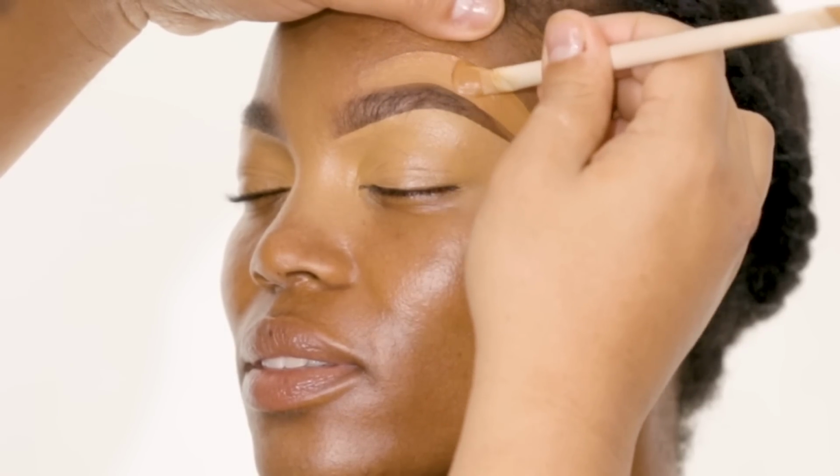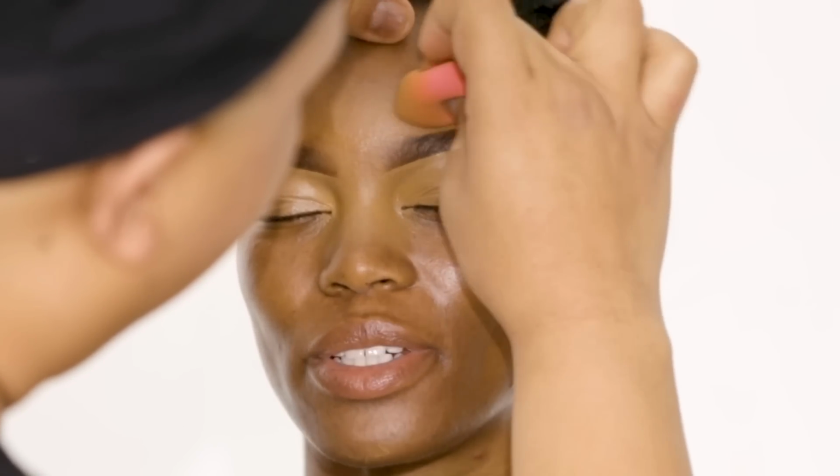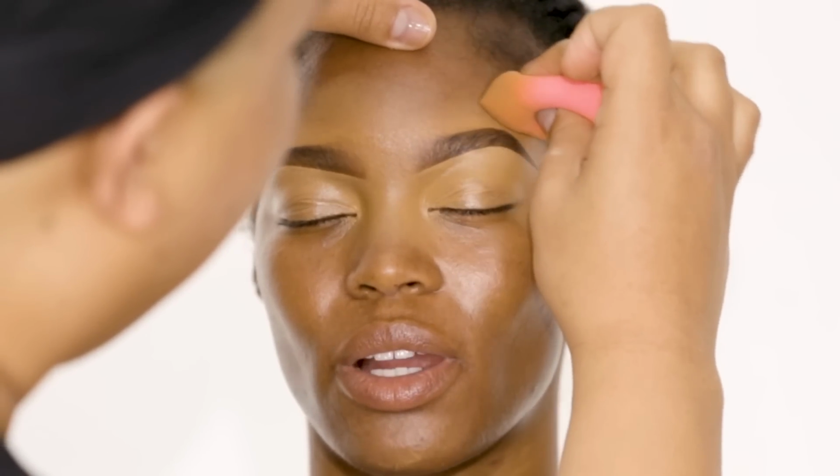But right here with techniques and application, I start off with the brows because the brows are literally the anatomy of the face that I want to frame the face. So I start off with that, and since I was concealing the top of the brows, I was like, you know, I might as well just do the forehead.